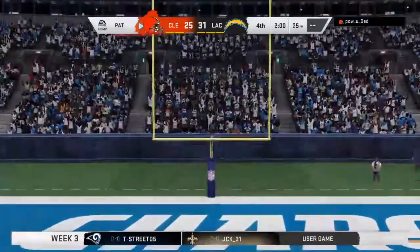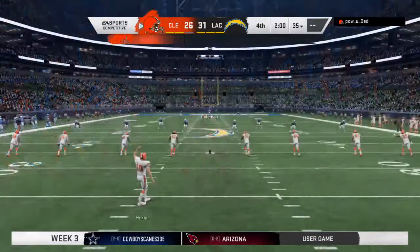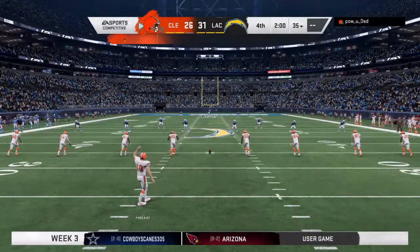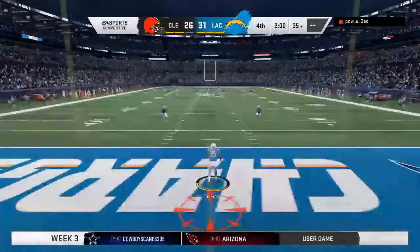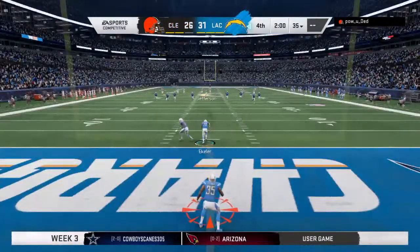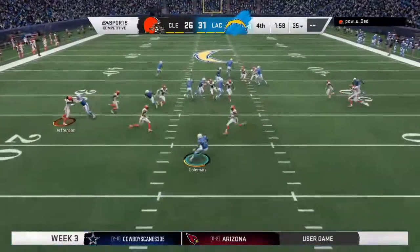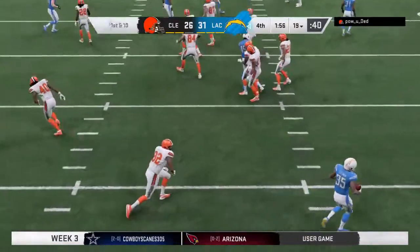Point after, right down the middle. And now things get a bit more interesting here in this 4th quarter. A 5-point game now as here comes the kickoff. This will be taken to the back of the end zone. And he'll take it back to about the 19-yard line.